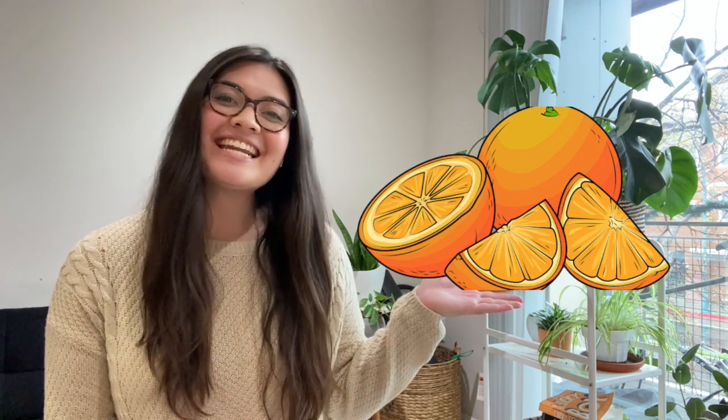March's Harvest of the Month is oranges, and I absolutely love oranges. So I'm really, really excited to be reading this book today called An Orange in January. And because this month is March, I'm going to slightly change the title to An Orange in March to celebrate this month's Harvest of the Month. And I'm really excited to read this book because it follows the journey of an orange.